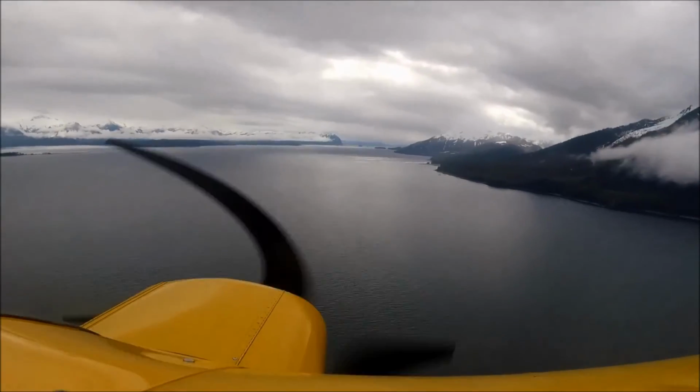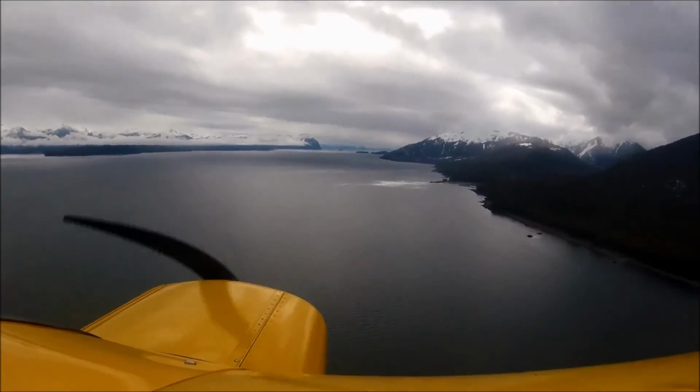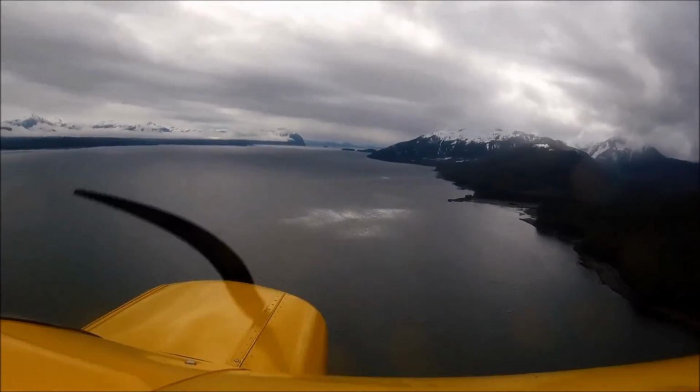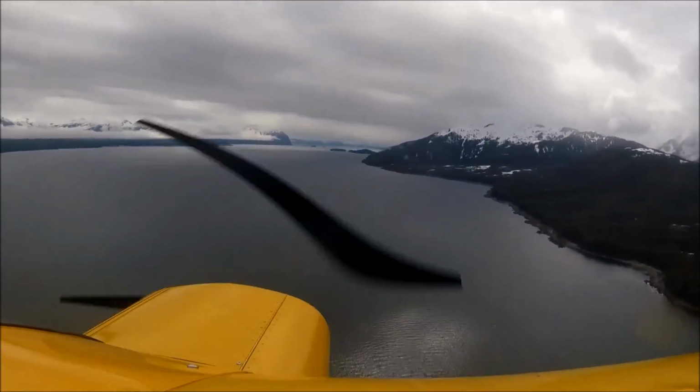So it wasn't near as pretty a day as the last herring flights that we've made, the Ernest Sound and the ones we've made up to Hobart Bay, but all in all, it really is a pretty nice day for Southeast Alaska.